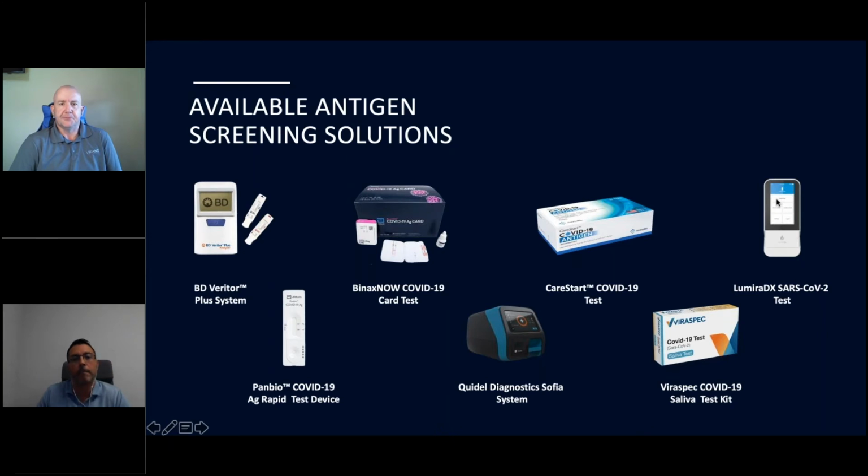Okay. Binax Now is available here in the United States and not in Europe. It is by Abbott. It is anterior nasal swab sample. Again, no machine necessary. 15 minutes to results. It is EUA certified, has a 97% sensitivity, 98.3% specificity on this one.